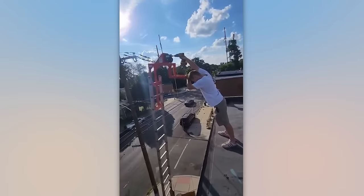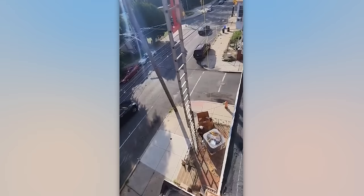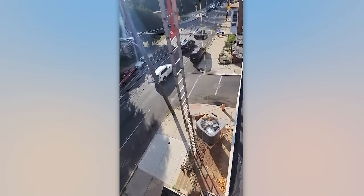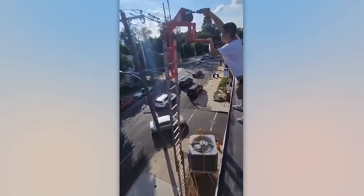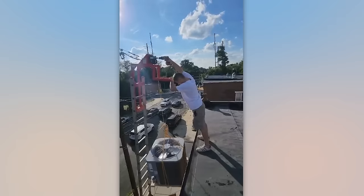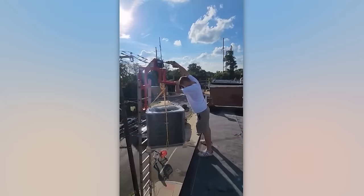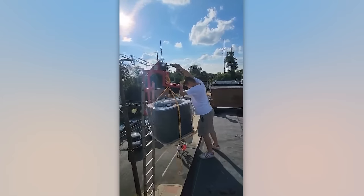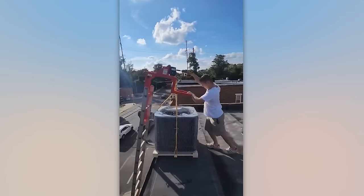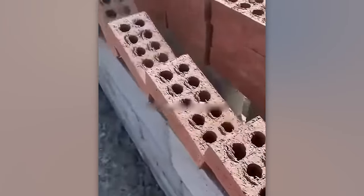You say you don't have a special lift? No, you just haven't figured out yet what you could make it from. A neat trick that every bricklayer knows, and it's also incredibly satisfying to watch.